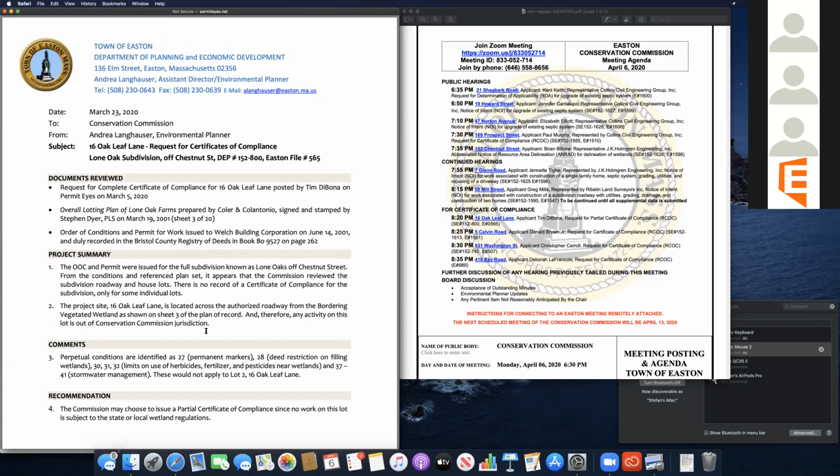I make a motion to issue a partial certificate of compliance for 16 Oakleaf Lane. Catino, second. All those in favor? Caulfield, aye. Lundin, aye. Spady, aye. Thomas, aye. Catino, aye. All right.